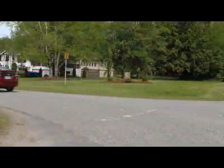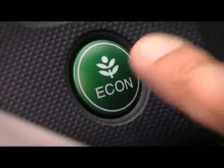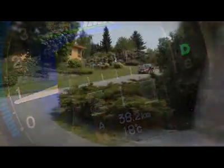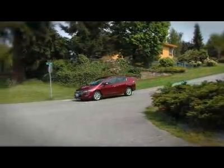Much of the advantage that somebody gets from driving a hybrid is actually the way they drive the car. And this Insight has some very effective tools to help coach the driver along to be as efficient as possible. When the Eco button is pressed on the dash, the Insight changes the parameters of the hybrid system to achieve the best results. But the most unique feature is the interaction with the driver.